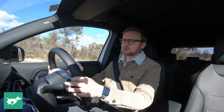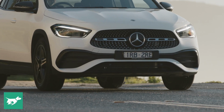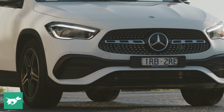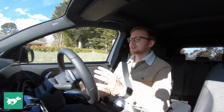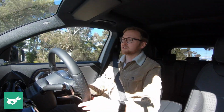There's also a GLA 200, that's the base model. That's a 1.3 litre Renault-sourced turbo petrol 4-cylinder, making 120 kilowatts of power and 200 Newton meters of torque. And I would just say that that engine is not the best to go into a Mercedes product. The 250 is superior in terms of refinement and partnership to the dual clutch automatic.